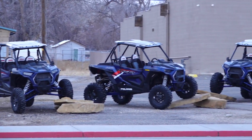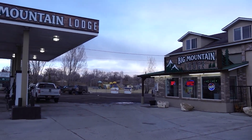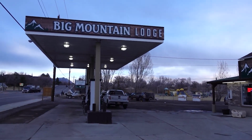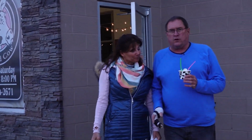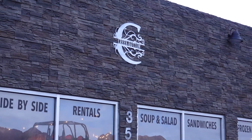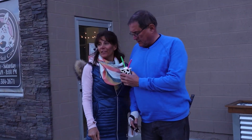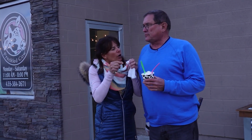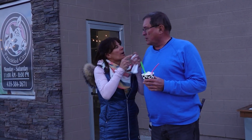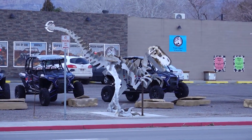There are two places to rent side by sides in town and take tours. One of them is here at the Big Mountain Lodge. Or you could come across the street over here to Conover's place and get a frozen yogurt along with a bunch of sandwiches. Everything is just so sweet and right where you need it. You don't have to drive very far to get where you gotta go. And the nice thing down here is that both these places have machines for rent.